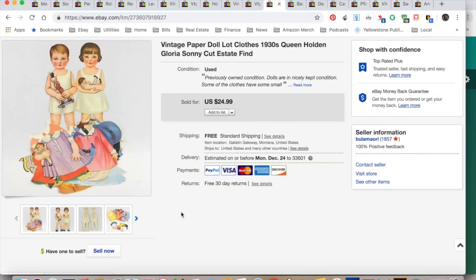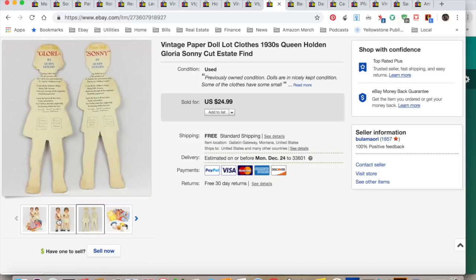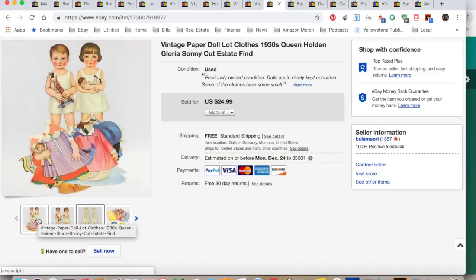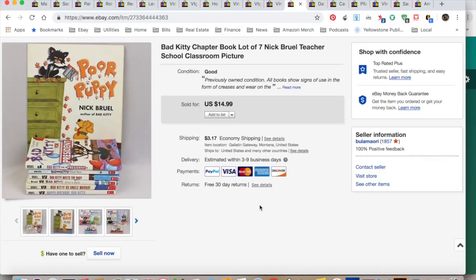Some more paper dolls. These were actually really quite large. I probably should have put some sort of ruler or something next to them, because you can hardly tell from the picture. But anyway, they sold for $24.99. Total profit was $15.30, and they took a day to sell. These were not that fun to package and ship, because I put them in cardboard so they don't get bent.